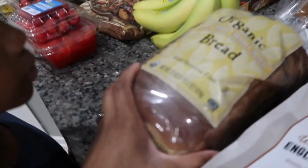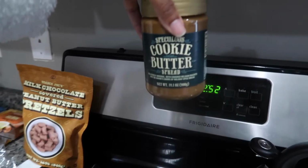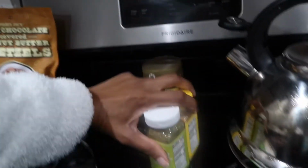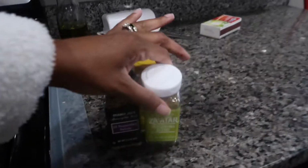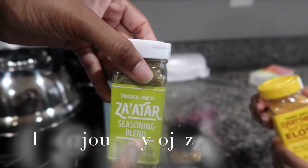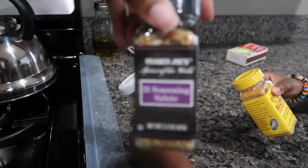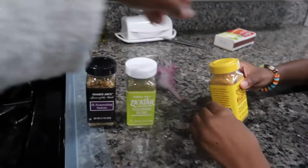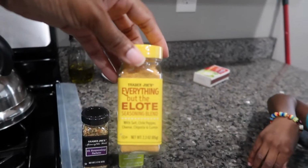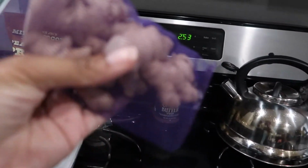I got mahi-mahi burgers, salmon burgers, bananas, some milk chocolate covered peanut butter pretzels, right? Some organic honey whole wheat bread, some whole wheat English muffins, some cookie butter because it's delicious. These seasonings that I wanted to try out, don't know what the heck they are. Zatar. It does look like lemon pepper. This is 21 seasoning salute. What? It's 21. Not focusing. And this 21. One is everything but the elote. So like I'm gonna get some corn and put it on there. And then I got some crazy corn.